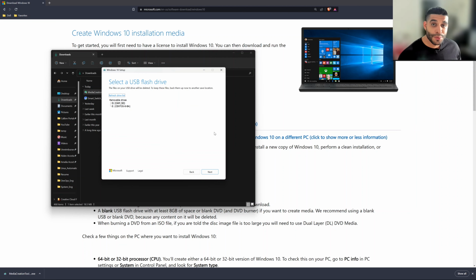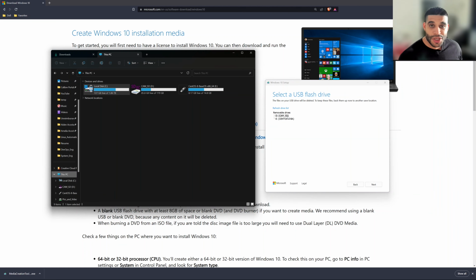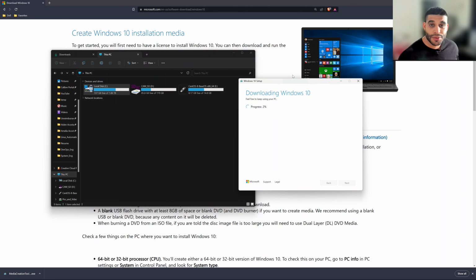So here's a list of the removable media that's available to me. And just so that we're all on the same page, drive D is a SD card that I have. And of course, we don't want to use that. So I'm going to use drive E because drive E is my flash drive and it currently has Linux on there. But we're going to replace it with this Windows 10 installation media. So let's click drive E, click next. And now the tool is going to download all the packages it needs from the internet, and it's going to create that installation media for you.